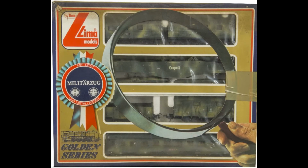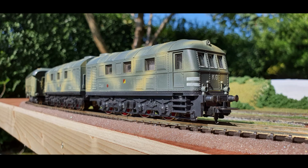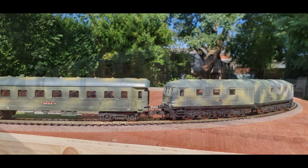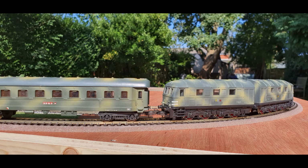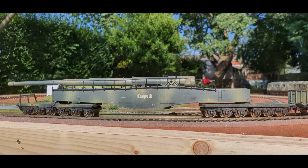Good morning. This is a video about military trains, which I have an obsession for. This is an old Lima World War II German train. Essentially it's all the vehicles to enable the Leopold gun to fire.